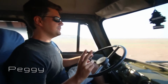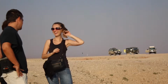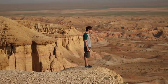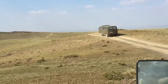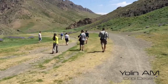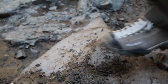Second day, we're going to Gobi Desert. Once we enter the Gobi area, we head towards the Yolinam Canyon. We walk along the small river and we enjoy ourselves jumping from one shore to the other.